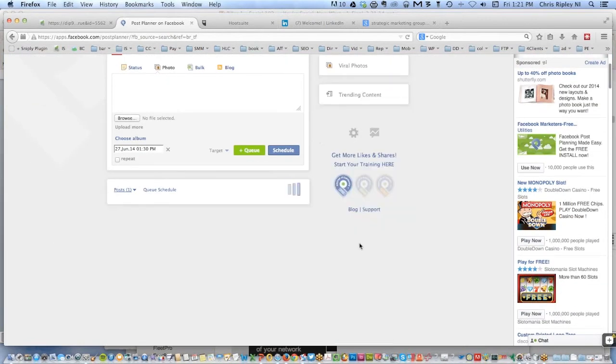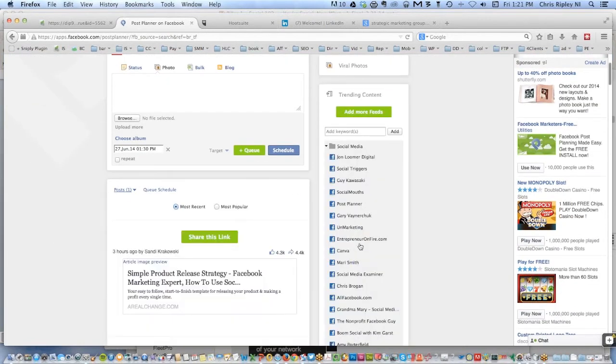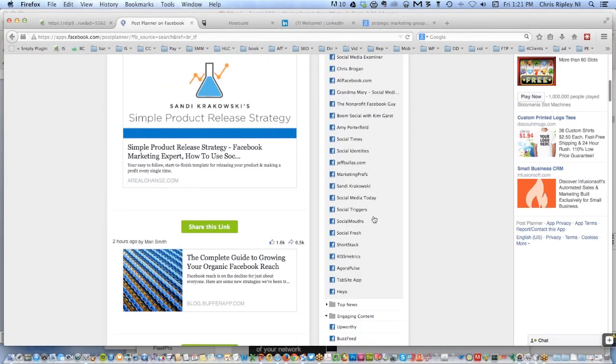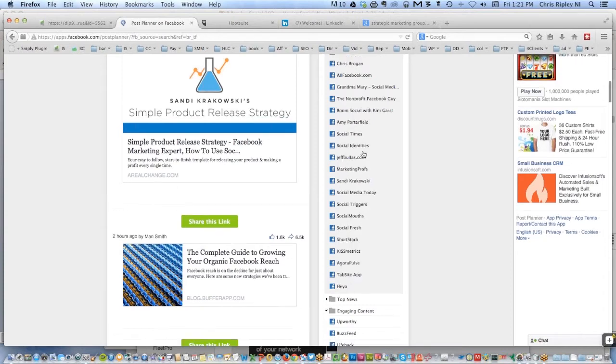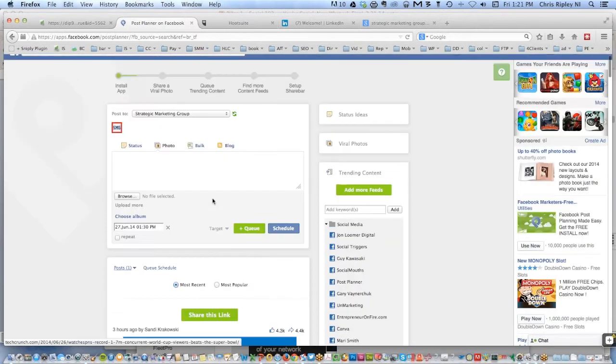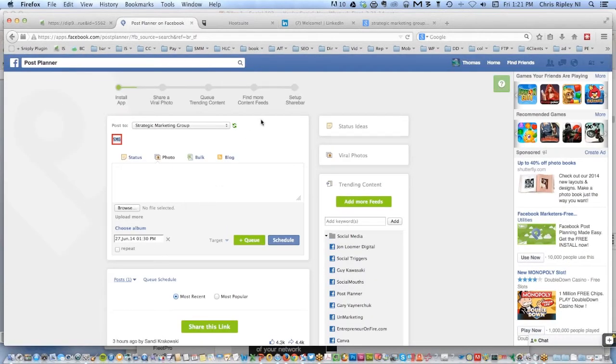And then they also have trending content, so that curated content that we were talking about, which is kind of customized for me. You can go out and customize it for yourself, for your own industry. But here's different things, and here's some World Cup stuff. So Postplanner is a great thing for Facebook, and basically just works with Facebook. But for many of you, that might be all you need to be doing. LinkedIn might be in there second.